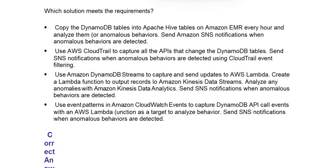Option C. Use Amazon DynamoDB Streams to capture and send updates to AWS Lambda. Create a Lambda function to output records to Amazon Kinesis Data Streams. Analyze any anomalies with Amazon Kinesis Data Analytics. Send SNS notifications when anomalous behaviors are detected. Option D. Use event patterns in Amazon CloudWatch Events to capture DynamoDB API call events with an AWS Lambda action as a target to analyze behavior. Send SNS notification when anomalous behaviors are detected.